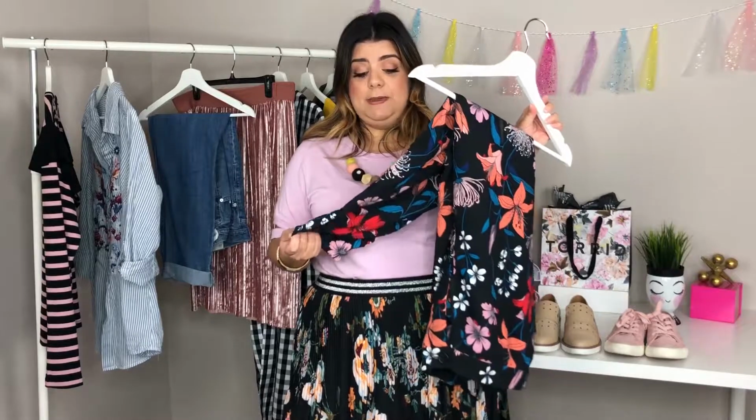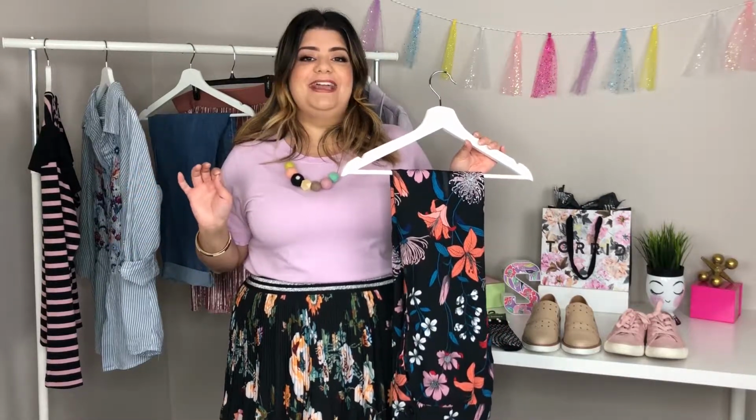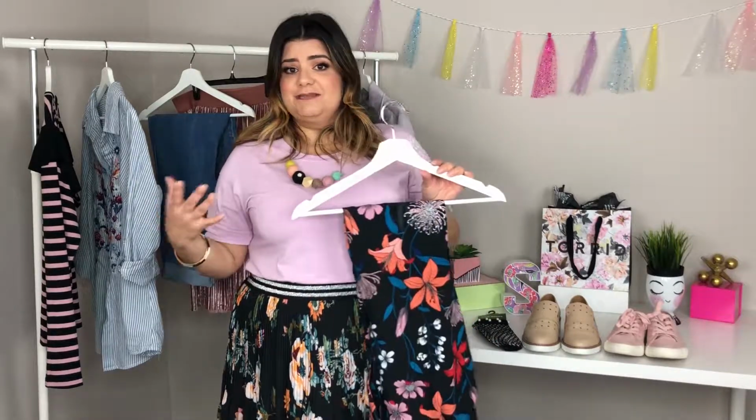What I like about these pants is that they have a black backdrop. So right now, where it's still early spring, you can still incorporate flowers into your look in a way that isn't totally crazy. Although I don't typically care about looking crazy. That's just what I do. So floral pants, try them this year. They're awesome.